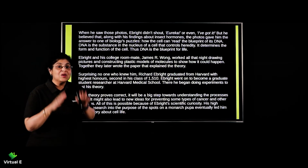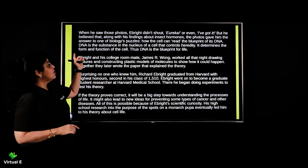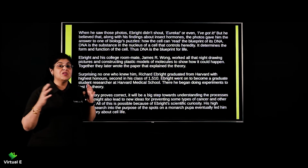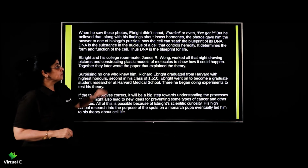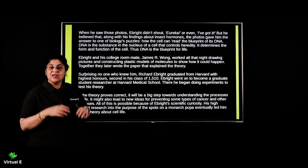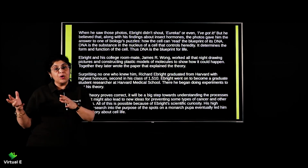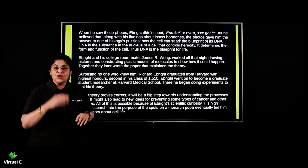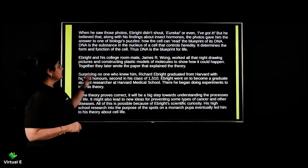This DNA, which is in the nucleus of the cell, is highly responsible for the form and function of the cell. How the cell will function, in which form it will be, is all the work of the DNA. Thus, DNA is the blueprint for life. Now, the body is made up of cells. If the DNA forms all this, it is the blueprint for life. You see the whole connection; the whole thing is interlinked.